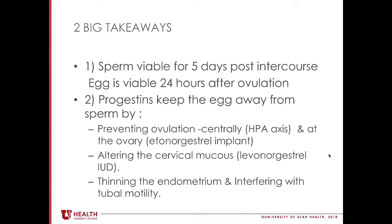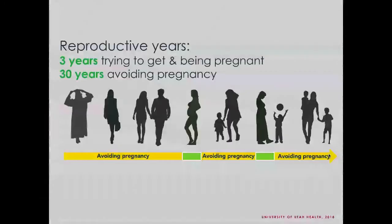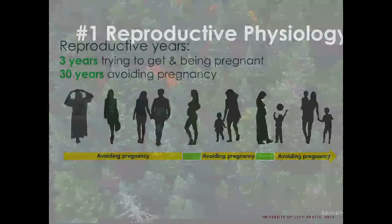If you think about it, a woman of reproductive age who, on average in this country, may have 2 pregnancies, spends about 3 years trying to be pregnant and in the immediate postpartum period, which leaves 30 years avoiding pregnancy, which means that we need to do a good job to help people get the methods that work best for them over those 3 decades that they'll need them. So understanding some reproductive physiology comes in awfully handy for this kind of thing.